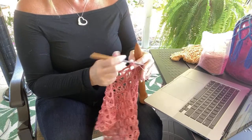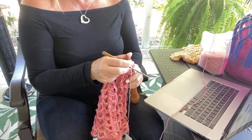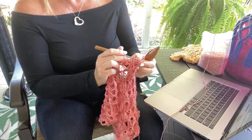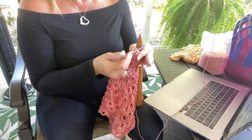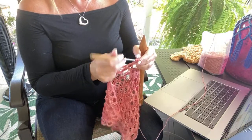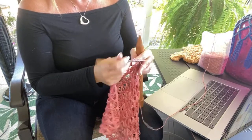Because we are human beings and we are going to make mistakes. Yes, Cherie, you can use a different size needle. A different size needle would give you different size loops. So if you wanted the loops to be shorter, you would use a smaller knitting needle, and if you wanted the loops to be larger, you could use a bigger needle.